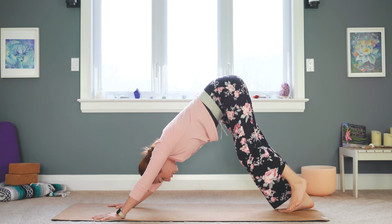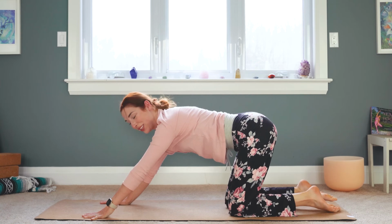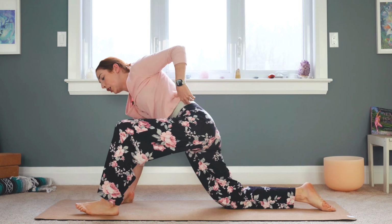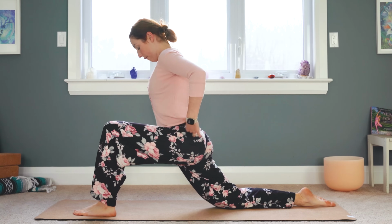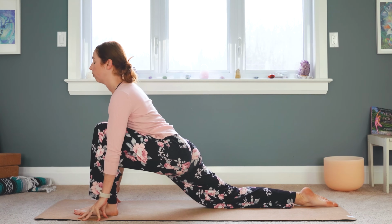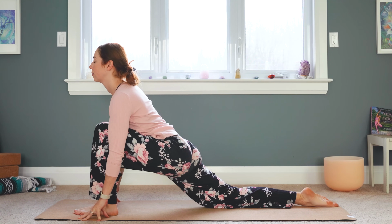And set it down, tabletop pose, and we'll repeat this sequence over on the second side, starting with our low lunge, a variation of Anjaneyasana, where we keep our fingers down towards the mat. Press your hips forward and down. No tension in your neck here.